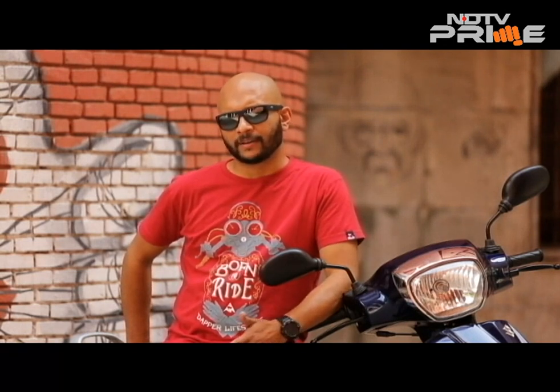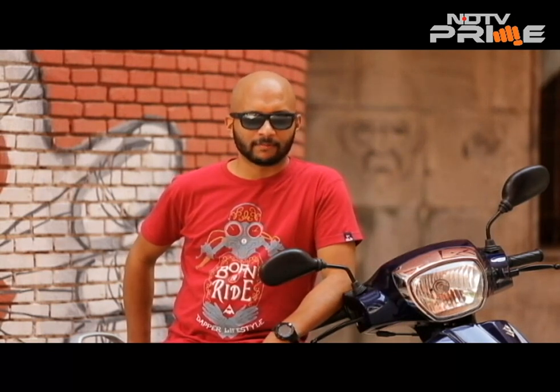Now, Suzuki claims a fuel economy of 64 kilometers per litre, which in the real world should translate to around 48 to 50 kilometers per litre, which is quite good actually. It's got a nice and refined engine, smooth linear acceleration, plush ride quality, great handling. So all positives for the scooter, and we quite enjoyed riding this around.